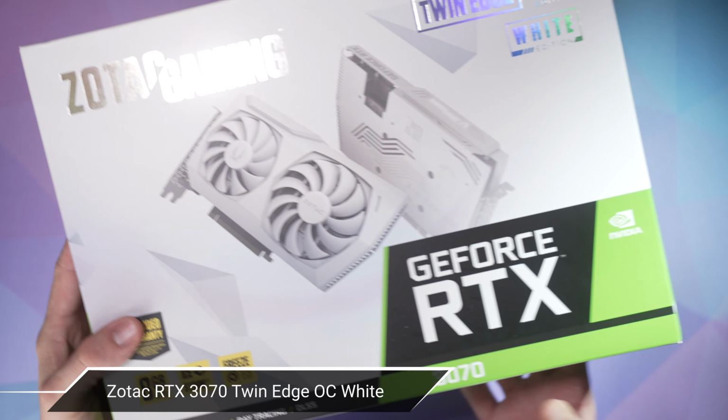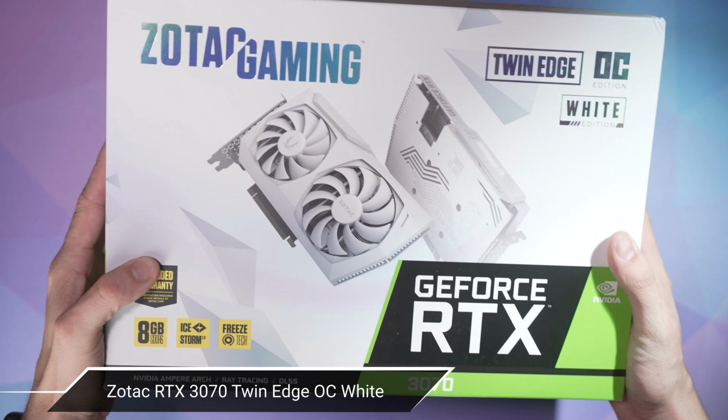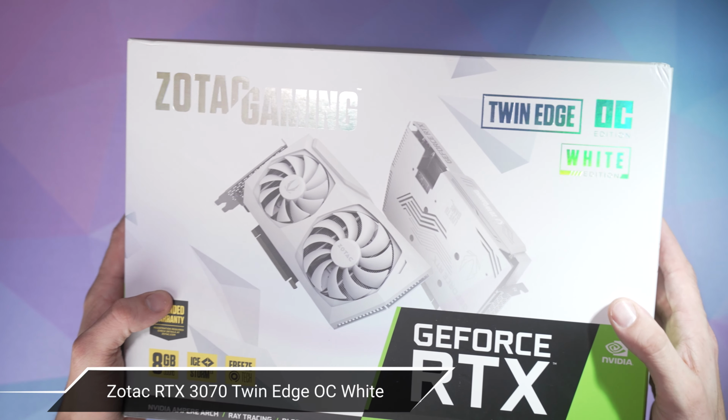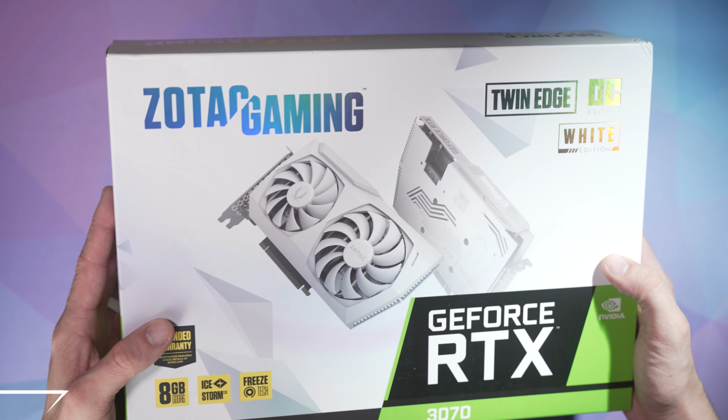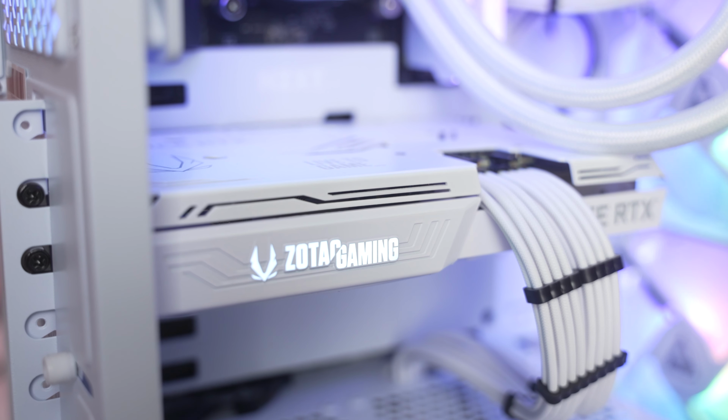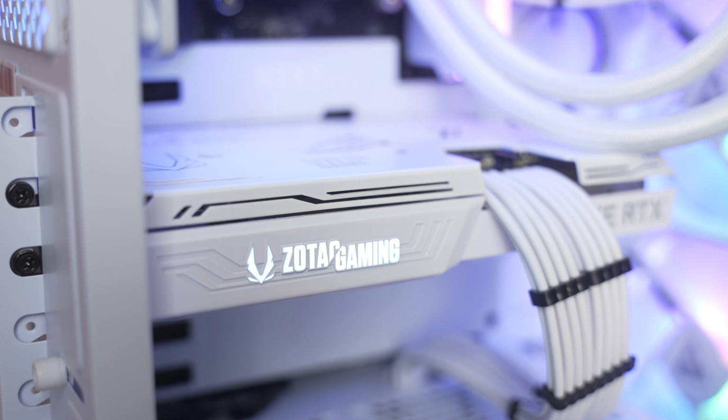For the GPU, which is the RTX 3070 Twin Edge OC White, is what Zotac wants me to call it. It's an RTX 3070 combined with that i7. It's going to be a really decent high-end system for most people out there.